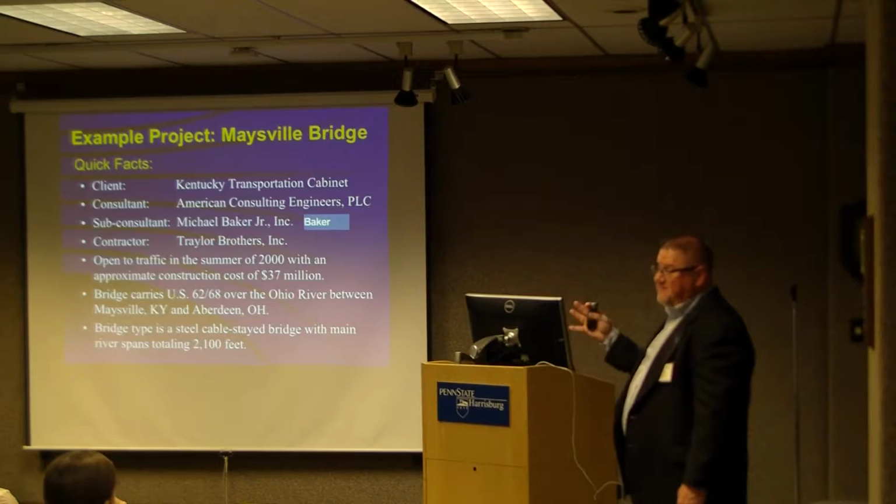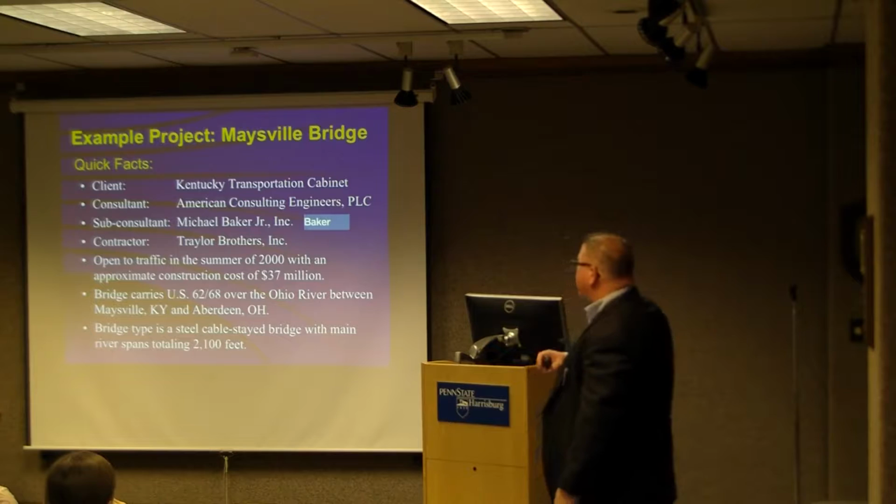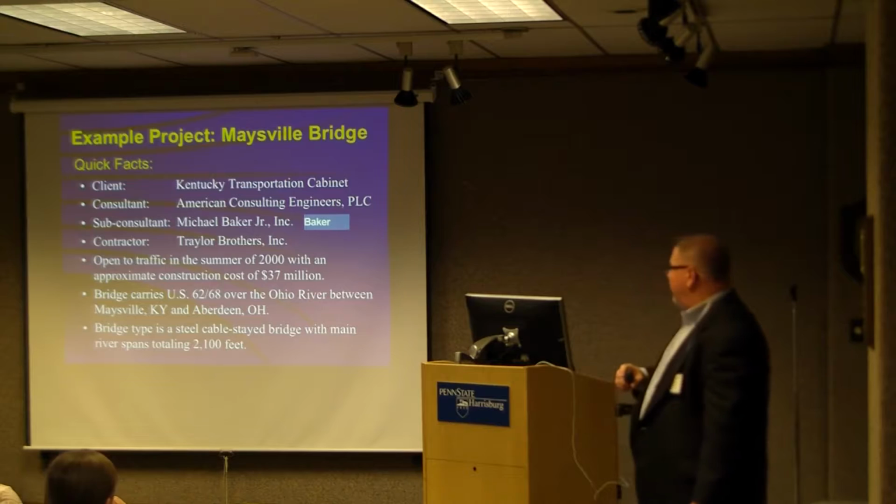In today's dollars, because of the inflation of construction, which has greatly outpaced the general inflation rate, this bridge will be well over $100 million today if we build a similar bridge. The bridge carries U.S. Route 68 over the Ohio River, as I mentioned, between Maysville, Kentucky, and Aberdeen, Ohio. And the bridge type is a steel cable stay bridge with main river spans totaling 2,100 feet.